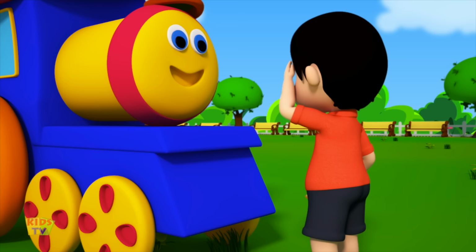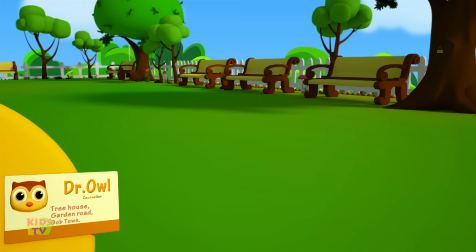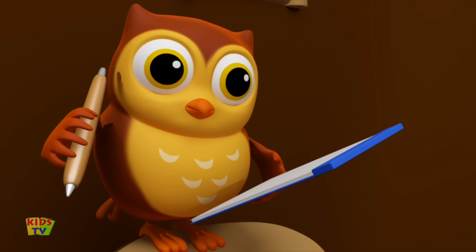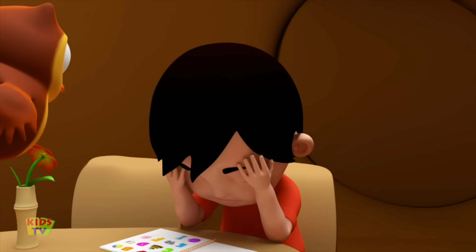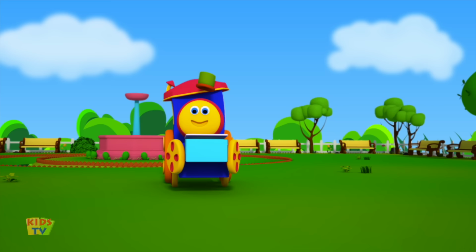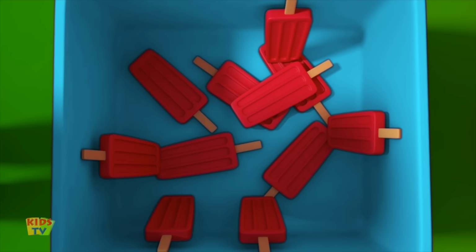A wise old owl lived in an oak. The more he saw, the less he spoke. The less he spoke, the more he heard. Why can't we all be like that wise old bird? The wise old owl sure is so wise.